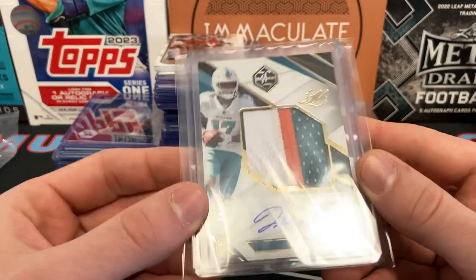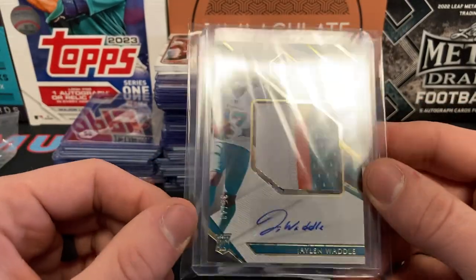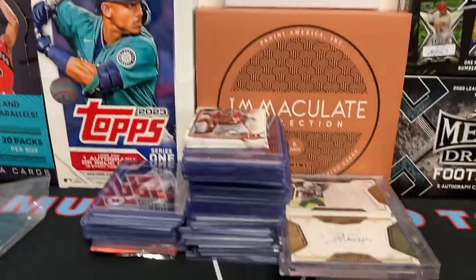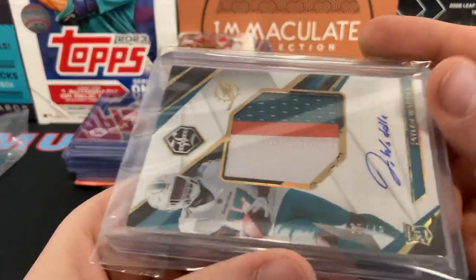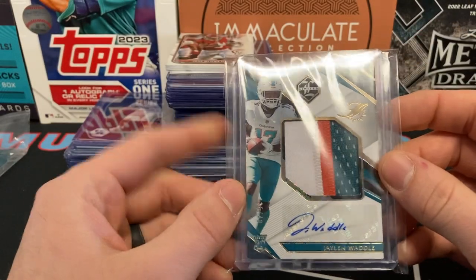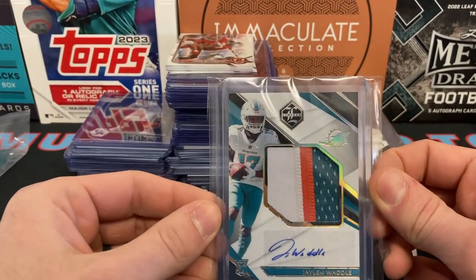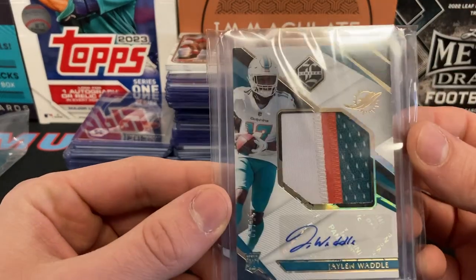Here is a very cool Jalen Waddle RPA, a 3-color, 1, 2, 3 RPA from 2021 Limited. Actually, I still have the box here. I didn't pull it out of this box, but I thought it would be kind of cool to show that I have a 2021 Limited box. This is numbered 35 of 49, as you can see right there. But the reason I have this card in my PC, not only because it's super cool and I love Jalen Waddle, being a former Alabama Crimson Tide player, but it's an RPA. It's really, really cool. It's low numbered.